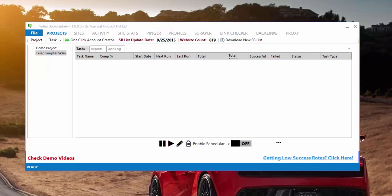Now, in this video, I'm not going to cover all the little tiny specific details or features, because there are so many features in this software. It's a pretty advanced piece of software, and I can only cover so much in this tutorial video.